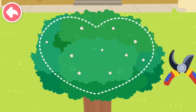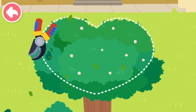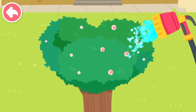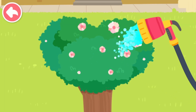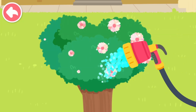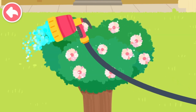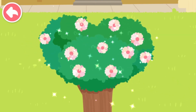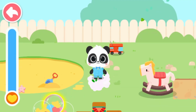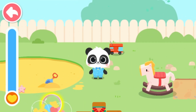Please trim the big tree into a nice shape. Be sure to water the big tree. Wow, it blossoms! There are so many fun things to do. Which would you like to play?